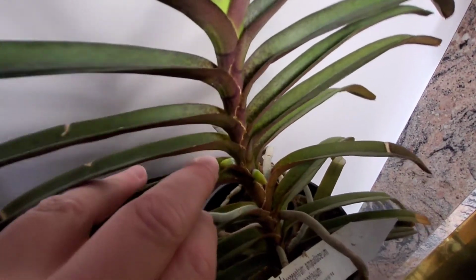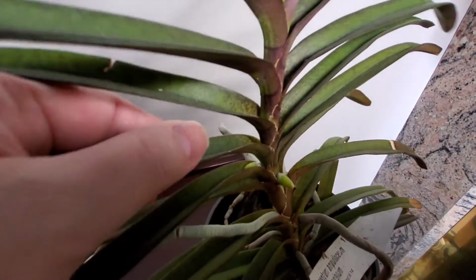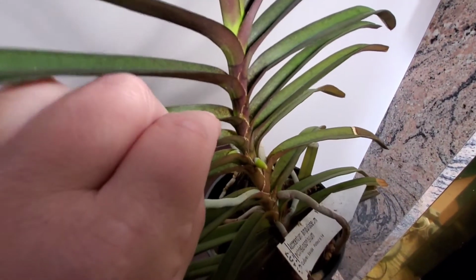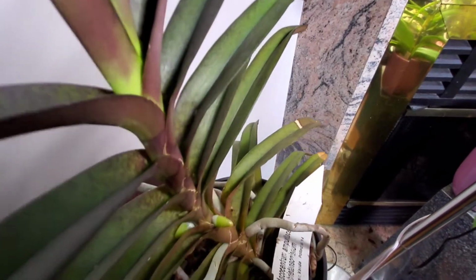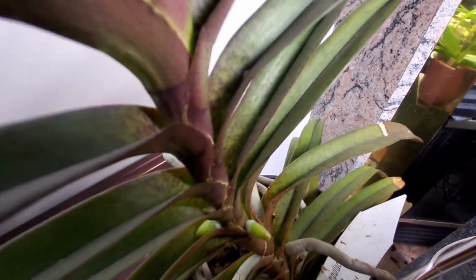And there are 2 new stem roots. And more importantly, there are some spikes. In fact, they're very difficult to show you in this crappy light, but there are actually 3 spikes on this plant. So that's just awesome.